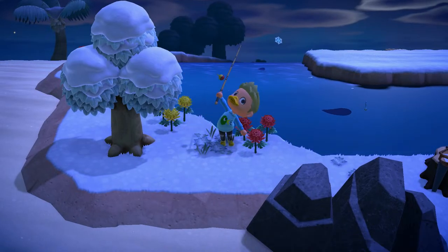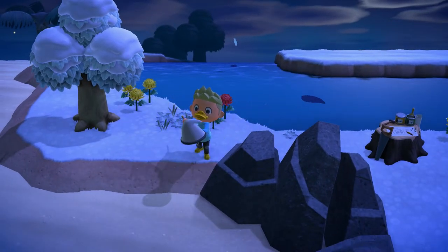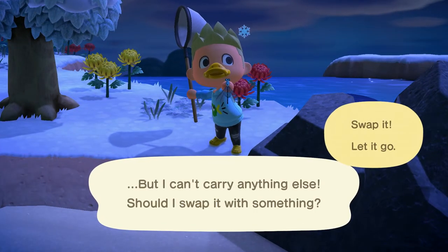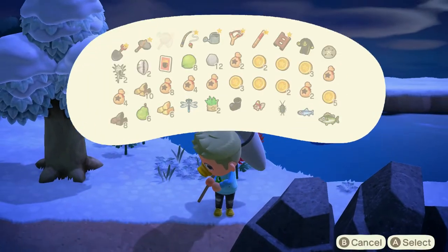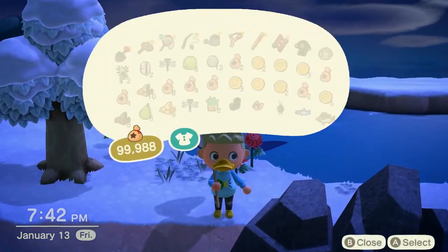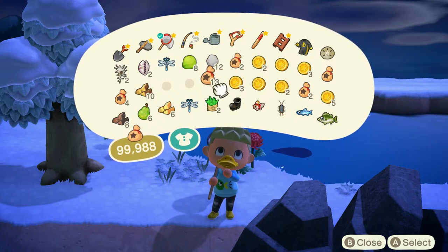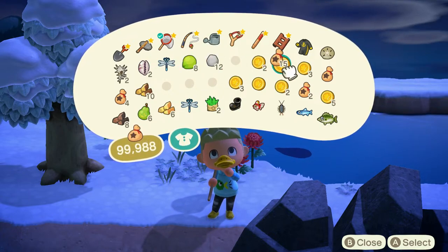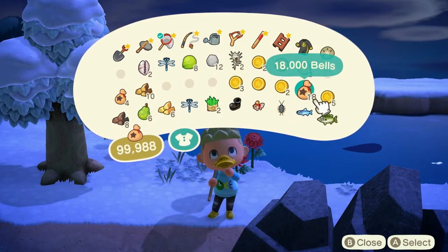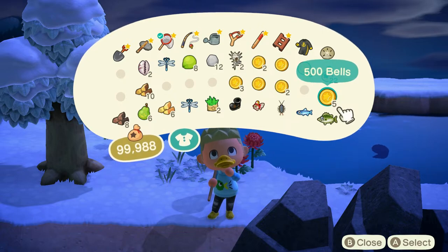Okay, let's go for the dragonfly again. Oh my gosh, why can't I catch this thing? Can't care anymore. Swap it. Okay, just drop this for a second. We just need to arrange our money here. We're just too rich. Okay, there's 22,000.